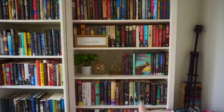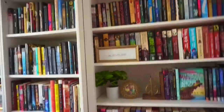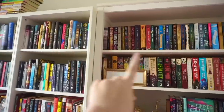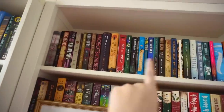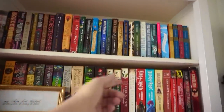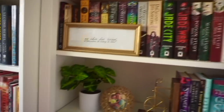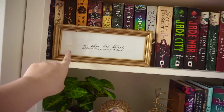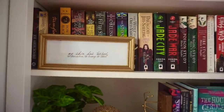So this whole bookcase are my fantasy books. I kind of have them organized by height and by series. So all of my paperbacks are up here, and then this shelf are kind of standalones or ones where I only have one book in the series. And then this shelf are more of my ongoing fantasy series. And then I have this picture of this quote from Game of Thrones. "My skin has turned to porcelain, to ivory, to steel." It's a Sansa Stark quote.